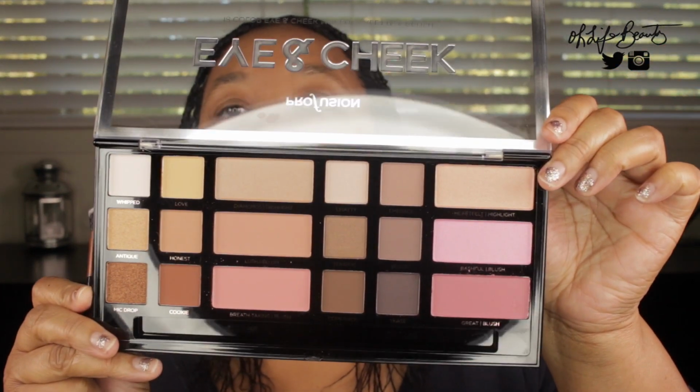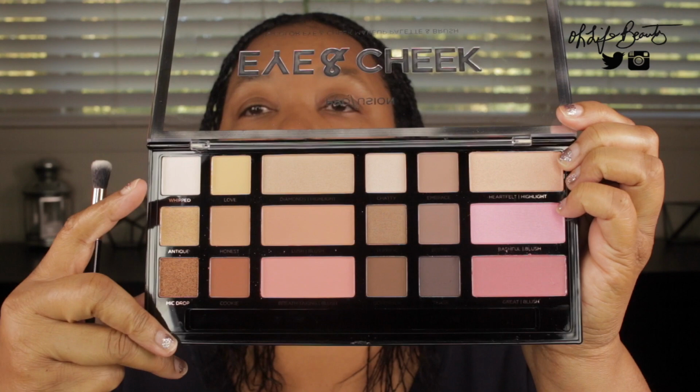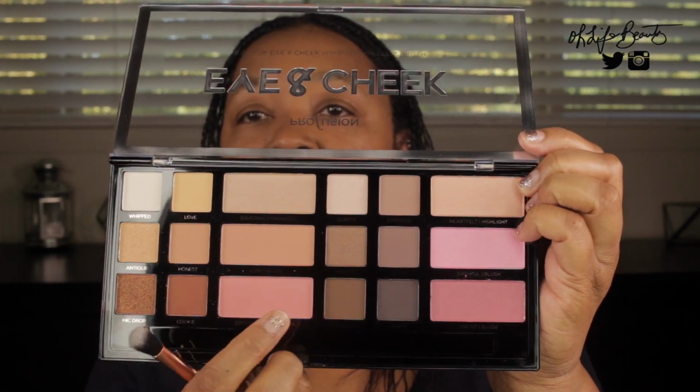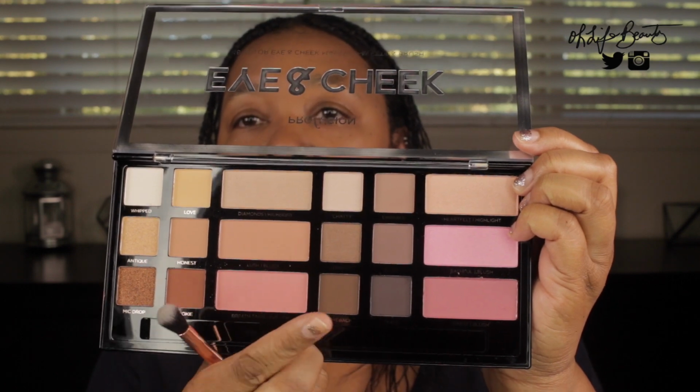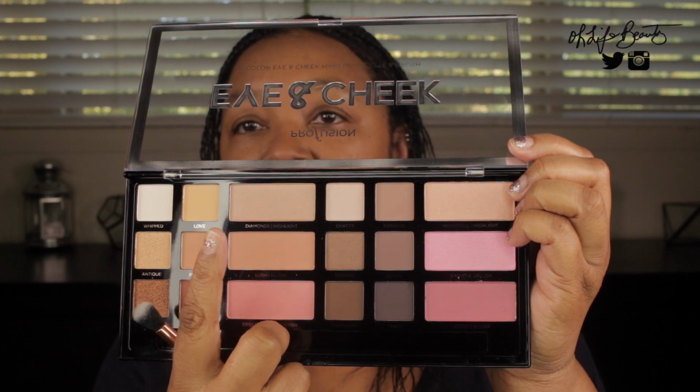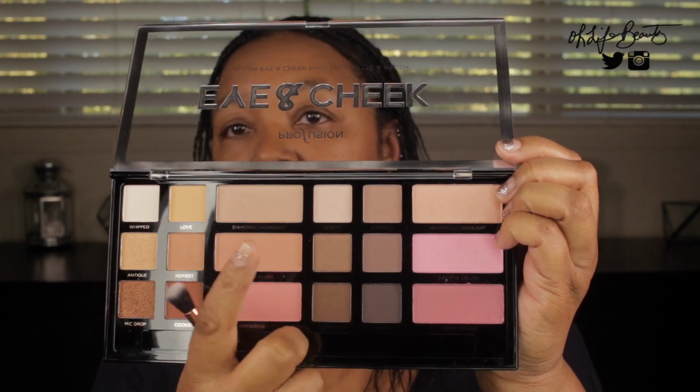And this is what the shadows look like. So you have the eyeshadows here, and then you have the two blushes towards the bottom on each side here and here. And then the two highlighters are at the top in both rows. So they're a pretty good size product.